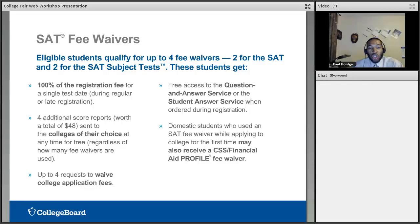You've got free access to question and answer services and student answer services when ordering during registration, so that's part of registration. Domestic students who use the SAT fee waiver while applying for college for the first time may also receive CSS Financial Aid Profile fee waivers. I've got a slide on that later on that'll explain that more. That is another way to apply for financial aid that some institutions look at. And I have another slide that'll talk about that a little bit more in depth.